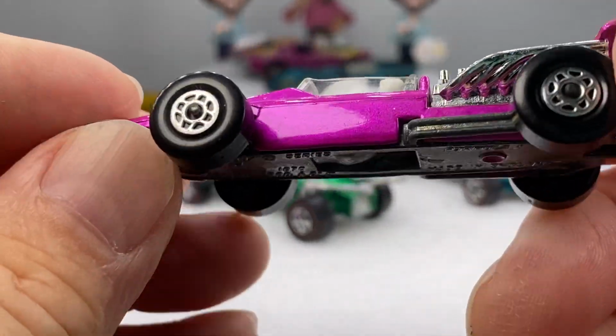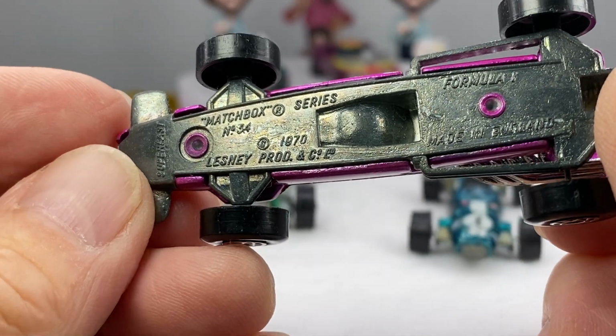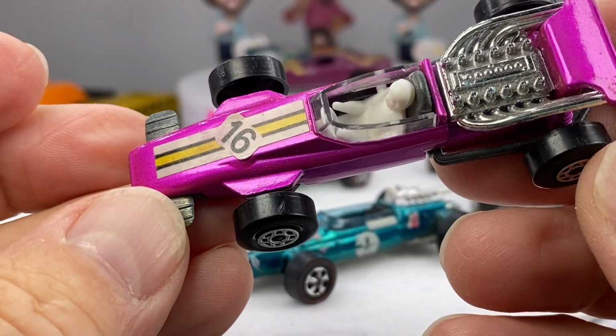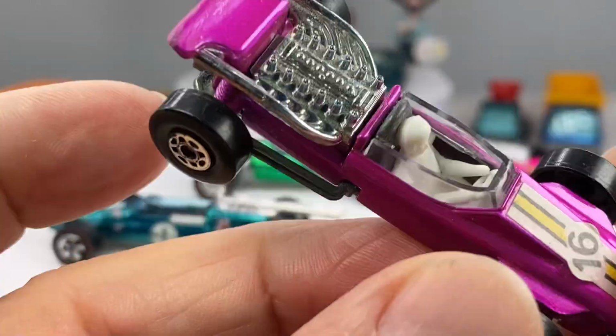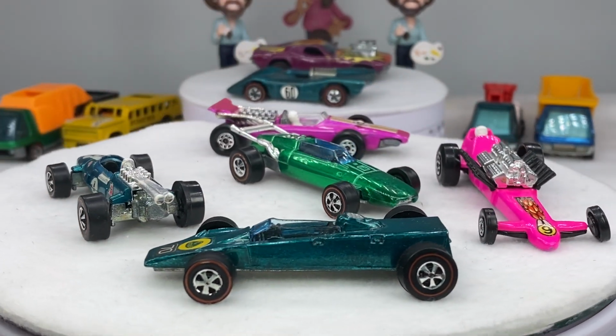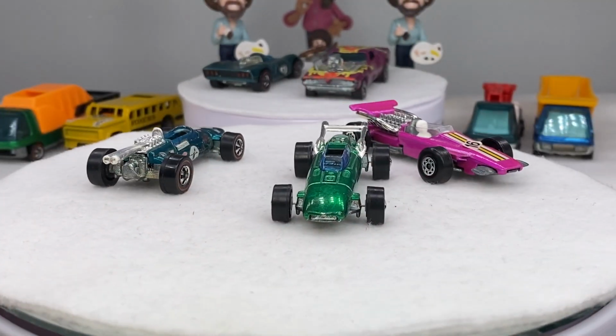Another Lesney product. Let's check this out. 1970. Made in England. Look at the beauty on this one. Absolutely gorgeous. So those are the open wheels I'm going to be running on Monday. Let's get these out of the way.